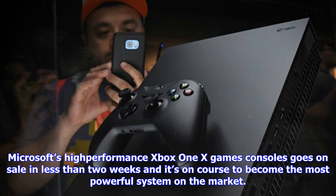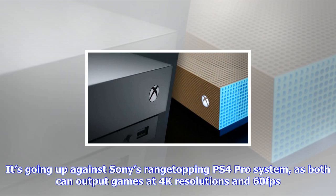Microsoft's high-performance Xbox One X games console goes on sale in less than 2 weeks and it's on course to become the most powerful system on the market. It's going up against Sony's range-topping PS4 Pro system, as both can output games at 4K resolutions and 60 FPS.